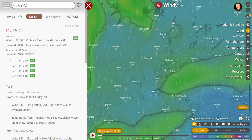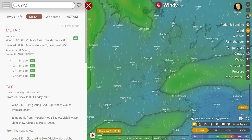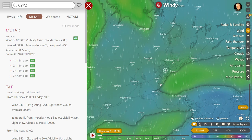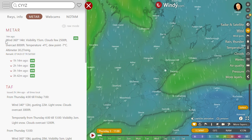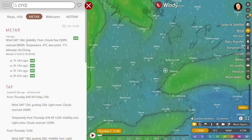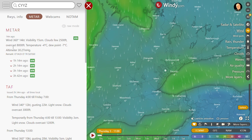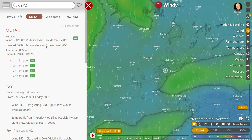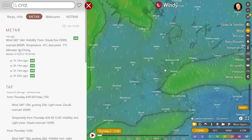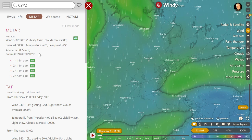Right, let's have a look at Windy. Now here's windy.com for CYYZ. This is Toronto. Here you got it. Look at the wind. It's coming down pretty much directly from the north, and it is coming at a good clip. It says here the wind is 360 degrees, 14 knots, visibility 15 statute miles. Clouds few at 2,500 feet, overcast 8,000. Temperature is a chilly minus 4, much colder than it is here in England today. The altimeter setting is 3027, just a little bit above standard.